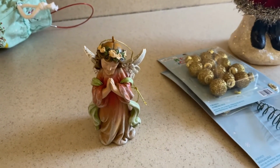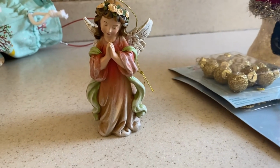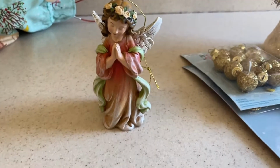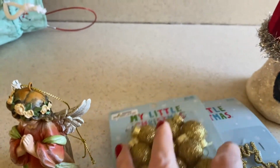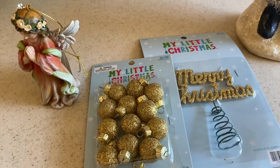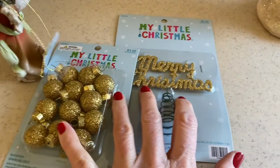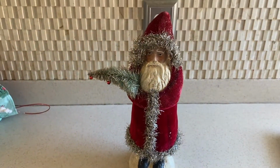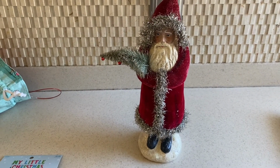All right, this is what we came home with. Nadia picked this little angel. And then for her mini tree that she has in her room, she wanted to add these. And then I found this Santa that's gonna go in my kitchen window.